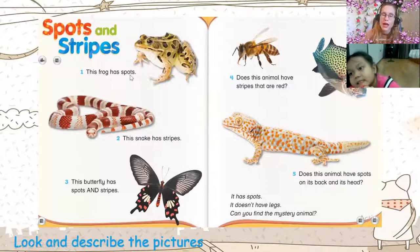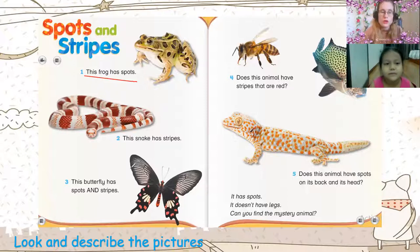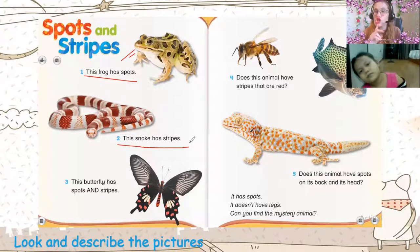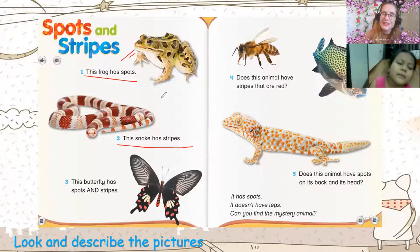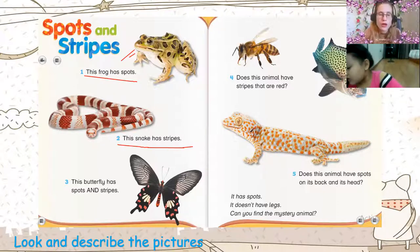This frog has spots. Can you read with teacher? This frog has spots. Spots. Good job. This snake has stripes. Stripes. Good work.